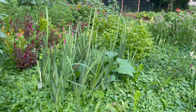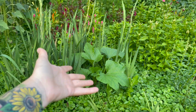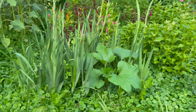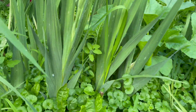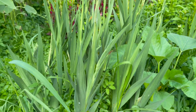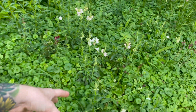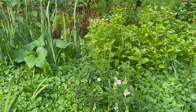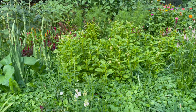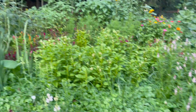My gladiolas are getting ready to bloom. Again, all of these volunteer plants. Massive pumpkin plant. If you look right here, that's a tomato plant. I have snapdragons basically getting overrun. Been trying to convince myself that it's okay. It's just going to be a little wild this year.